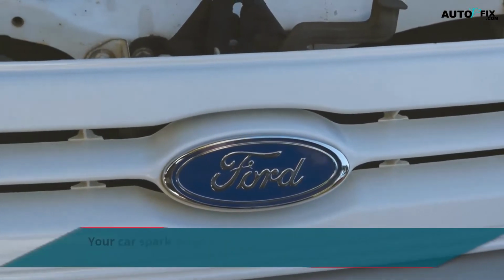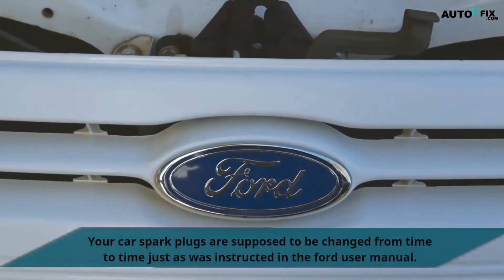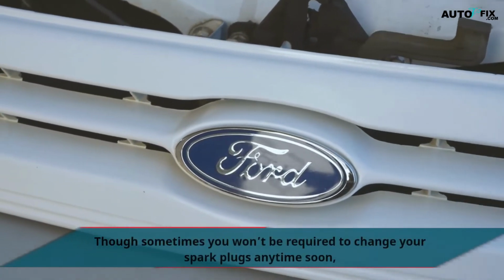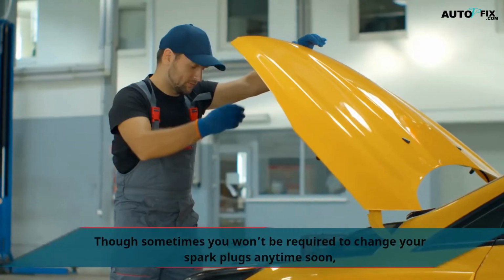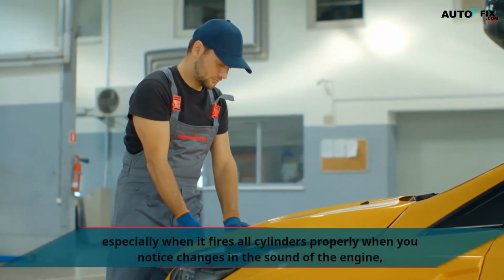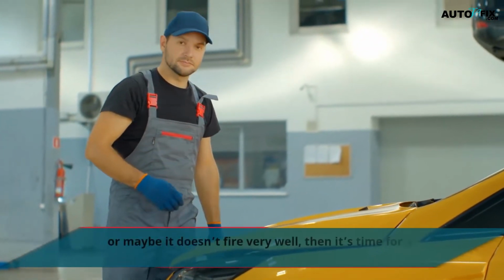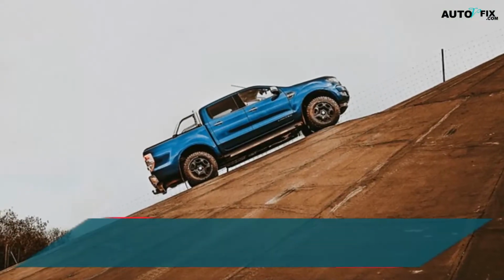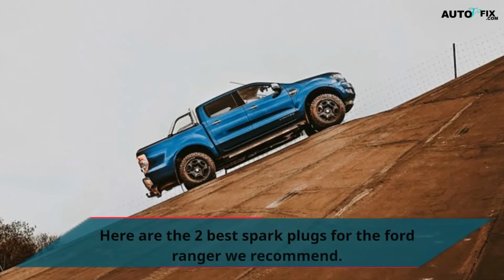Your car spark plugs are supposed to be changed from time to time, just as was instructed in the Ford user manual. Though sometimes you won't be required to change your spark plugs anytime soon, especially when it fires all cylinders properly. When you notice changes in the sound of the engine, or maybe it doesn't fire very well, then it's time for a replacement. Here are the 2 best spark plugs for the Ford Ranger we recommend.